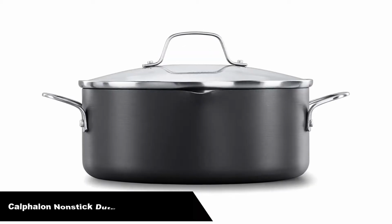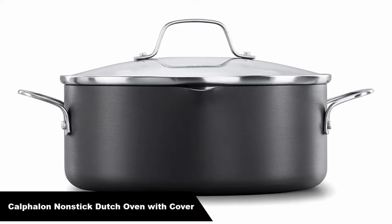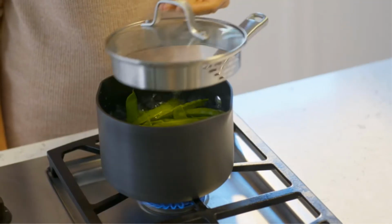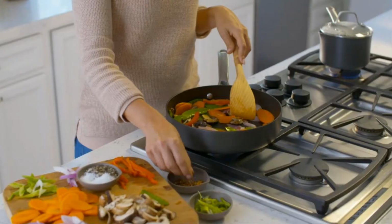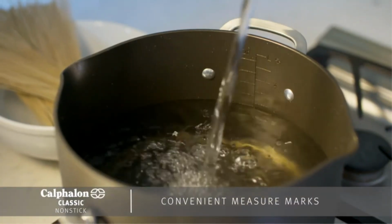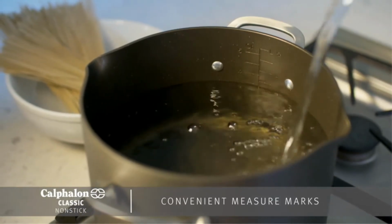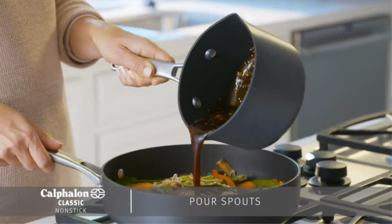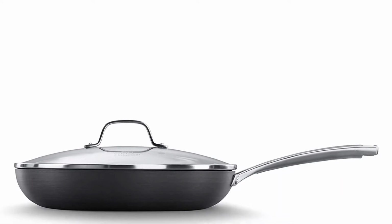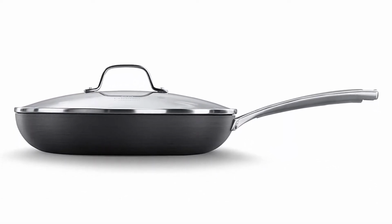Number 2. Our second best pick is the Calphalon Classic Nonstick Dutch Oven with cover. This non-stick pot is designed to make cleanup a breeze. The non-stick feature ensures you'll never have to scrub stuck-on food, and it's even dishwasher safe. This 5-quart aluminum option can be used on the stovetop or in the oven up to 450 degrees Fahrenheit, along with a tempered glass lid that keeps heat in. It comes with a built-in pour spout and stainless steel handles that are easy to grip.